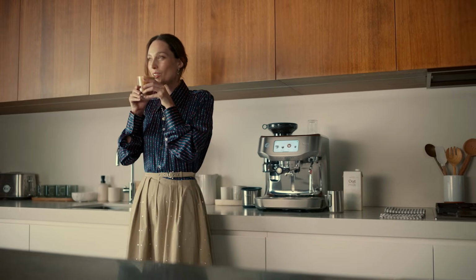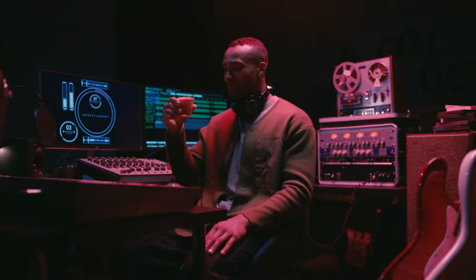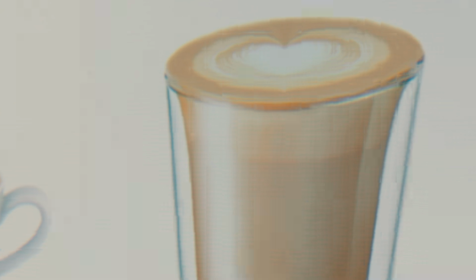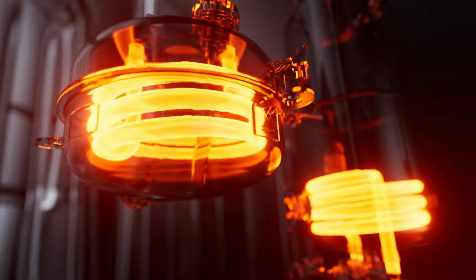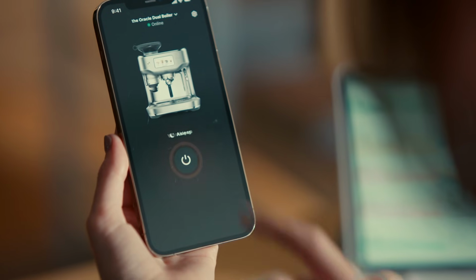For those who enjoy ultimate automation or thrive with manual hands-on artistry, the Oracle Dual Boiler has arrived, featuring our largest, highly responsive touchscreen run by a quad-core processor 4 times more powerful than its predecessor, and the performance of a dual boiler heating system, now with remote power on.